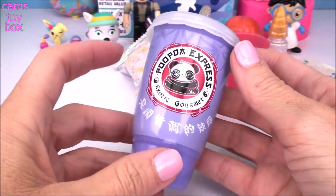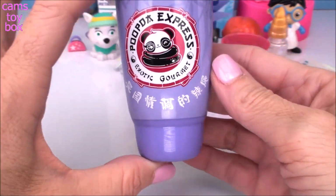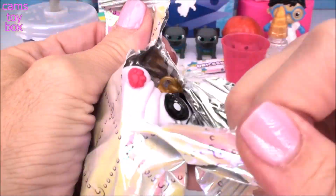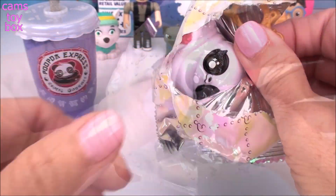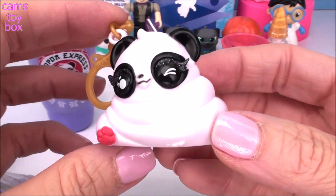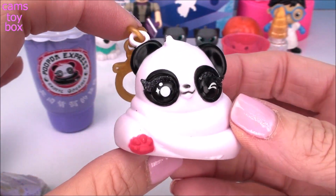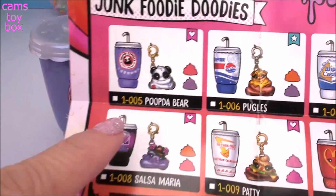Oh, and check out our mixing cup from the Poopta Express Exotic Gourmet. And here is our storage case. Aww. And it looks like a little panda bear. That is adorable. From the junk food duties category, we got the Poopta bear.